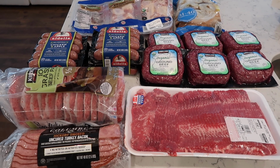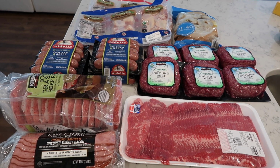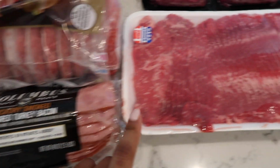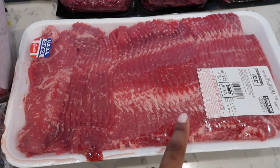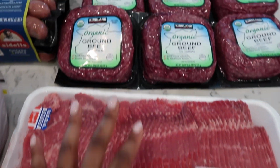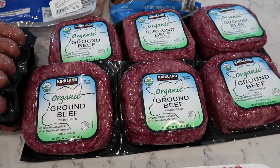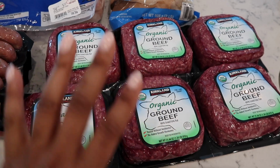All right, so we're gonna start with the meat first because I wanna get all this in the freezer. We got so much stuff, so I'm gonna go through everything quickly. So we needed some more turkey bacon. We also picked this up for the first time. It is boneless New York strip, and it's like little strips of meat. We thought it would be perfect for Korean barbecue. I also picked up two of these packs of organic ground beef. We literally use ground beef for so many recipes, so picked up two packs of this.